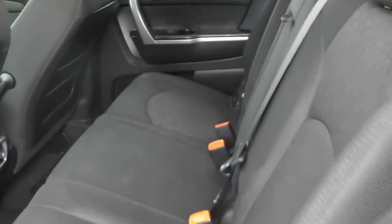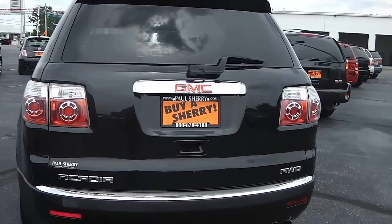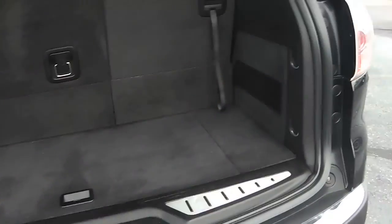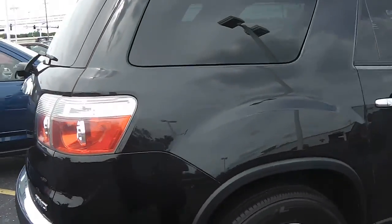Once again, you've got the third row. This vehicle here is actually an 8-passenger. Hard to find 8-passenger vehicles anymore. A lot of buckets in the back. It's got two benches. This is the all-wheel drive. Tow package on it. This is also equipped with dual exhaust. Nice sporty look.